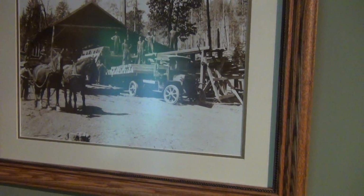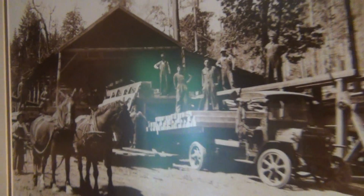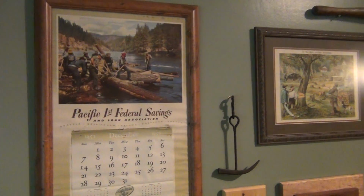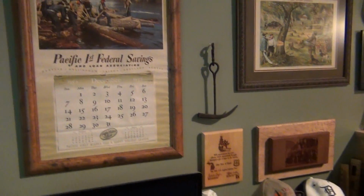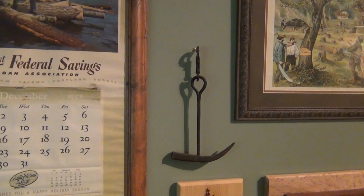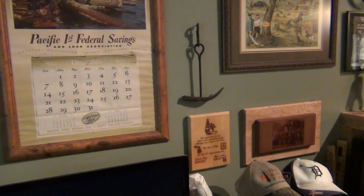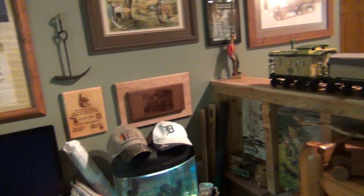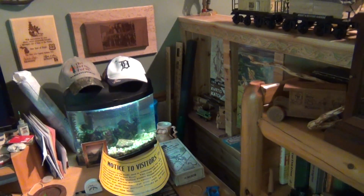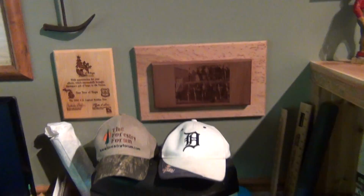This is one of the photos I restored that I stuck me in. I said I wasn't going to narrate. I think I lied. There's a hoof knocker that I got from Laga. We made a swap. I didn't have one. Just too much stuff to mention.